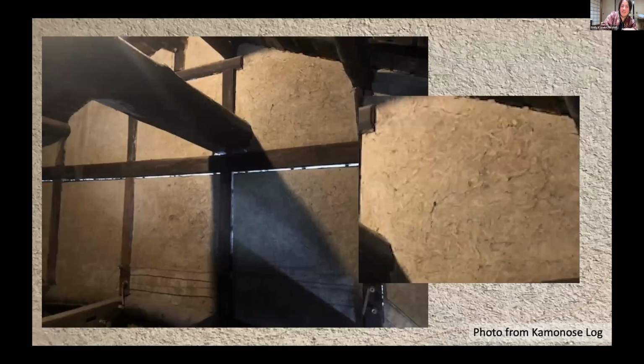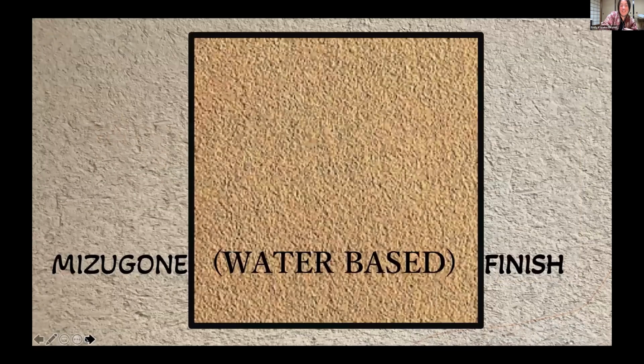Because it's the countryside, you're not going to get that treatment on the edges that prevents the wall from slipping away from the moving wood. So this is probably an 80 to 120-year-old structure. That's not bad. You can fix that too. You can fill it up if you want to. Everything's fixable, and this is how it ages, and it looks great, and it looks strong. And yeah, mizugone finish.